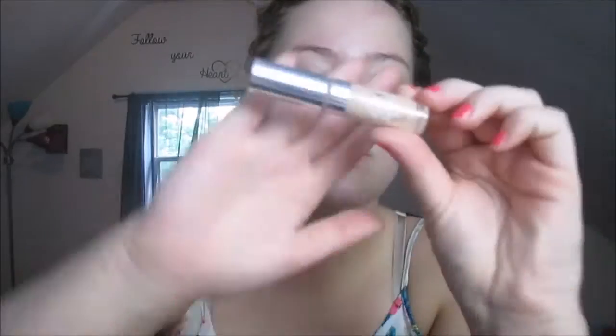Then for extra coverage, I'm going to go in with a little bit of concealer before my foundation. This is the L'Oreal True Match. This is a little light for my skin, but I am very light right now because I have not been tanning. So I'm just going to apply that on the red areas and areas that I need extra coverage. And then I'm blending it in with my finger. And that's that section for you.